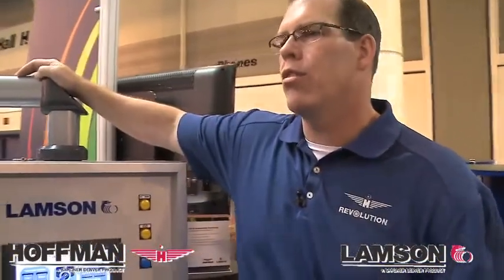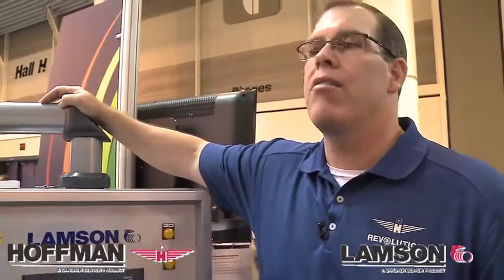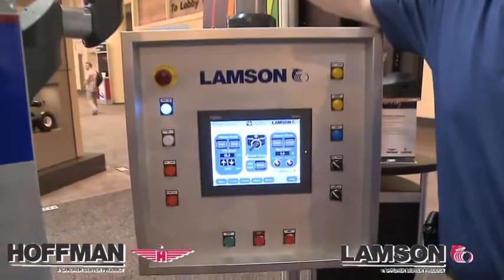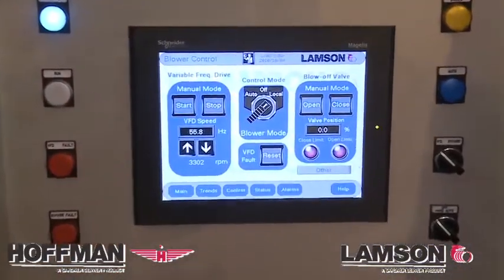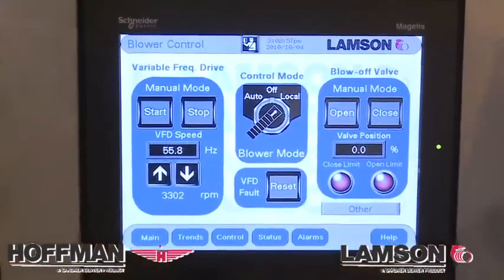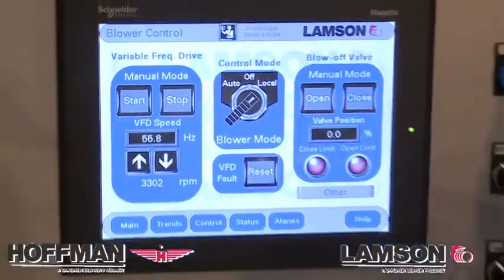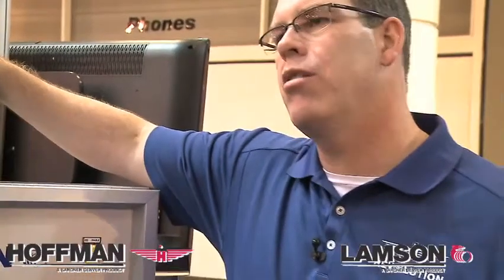So what we've come up with is a solution for our client base called the Next Generation Controls. This is a completely integrated HMI and VFD package. It seamlessly integrates with your SCADA system. It can talk to any protocol that you have, whether you're using an Allen Bradley PLC, a Modicon, Rockwell, it doesn't matter. This technology also has the capability to be a master control panel, eliminating the need for that as well.